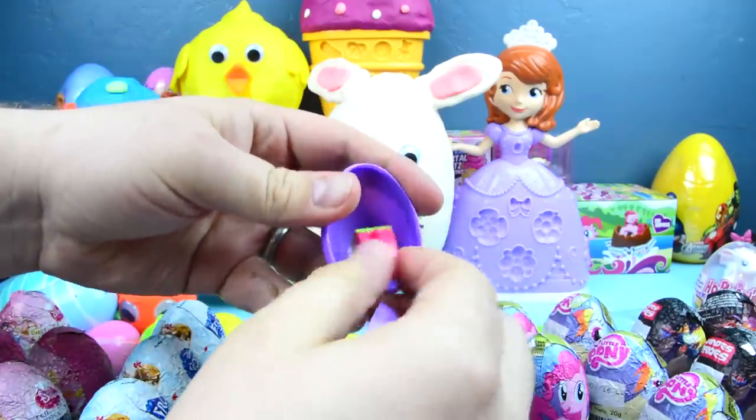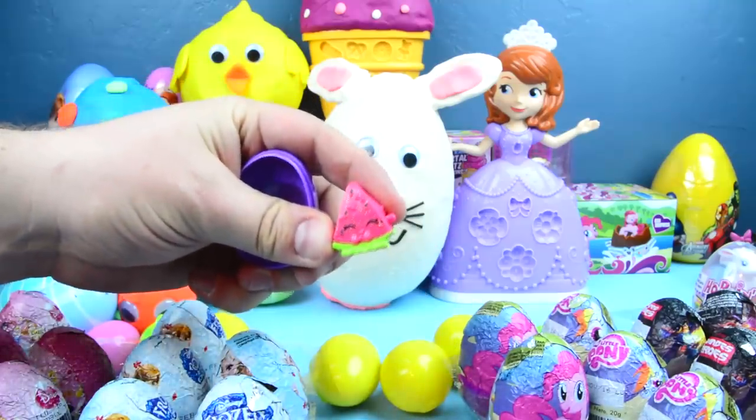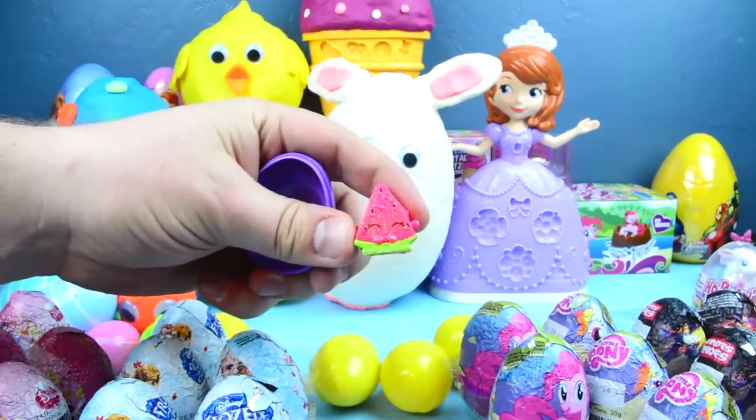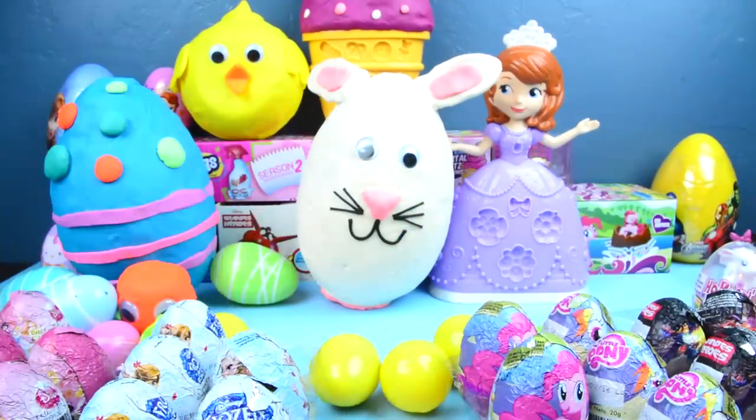Oh, I get another Shopkin. Look at that. Which one's this one? Melanie Pips. She's Melanie Pips, season one as well. And she's an ultra rare. Speaking of Shopkins, is there Shopkins in the back there? I think I see some Shopkins in the back there. That's exciting for mommy. Yeah.